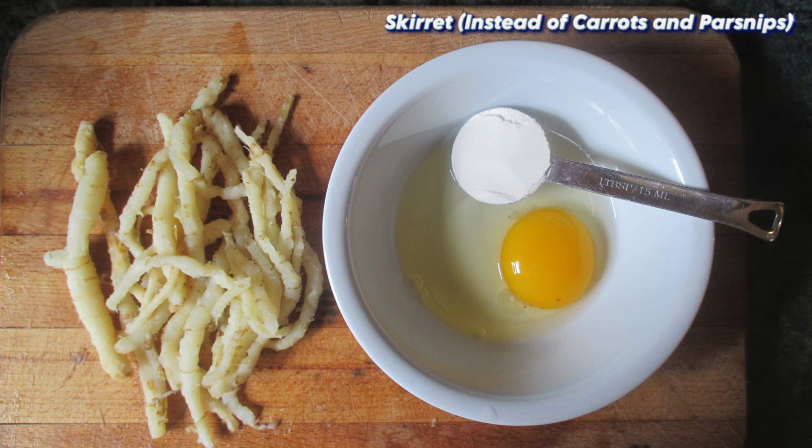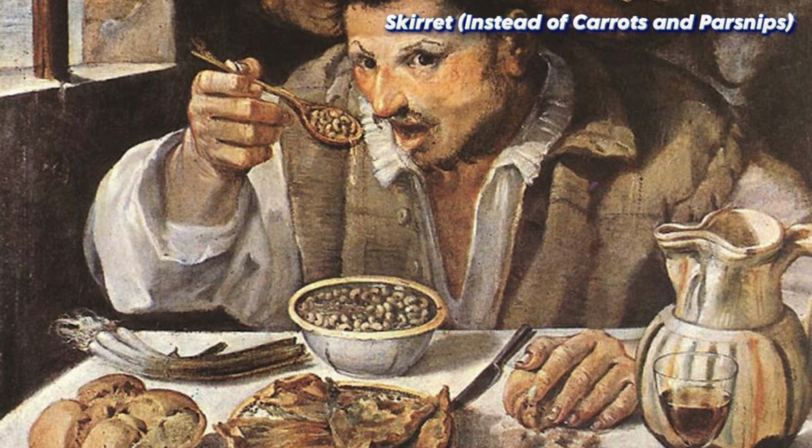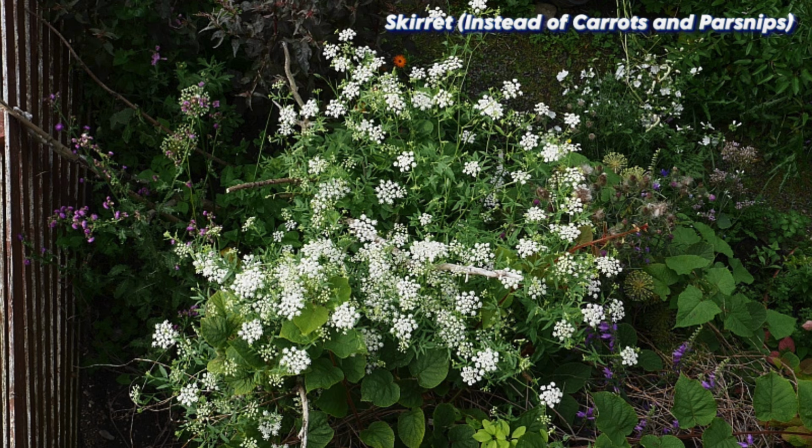Skirret contains fiber, vitamins, and was historically valued as a natural sweetener before sugar became widespread. Europeans called it sugar root. It was also used medicinally for digestive issues and liver health. It's the old-school perennial root crop nobody sells, because it doesn't fit supermarket aesthetics. If you want a sweet root vegetable without the soil drama, and without replanting every year, skirret is the answer.